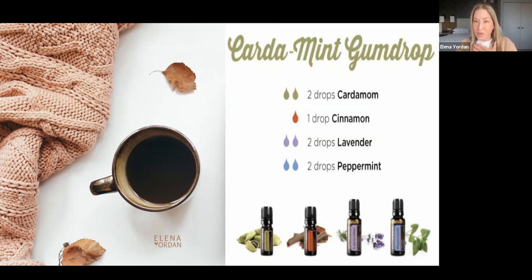Could be using it for your respiratory system with your cardamom and your peppermint. Also kind of the opening up of your airways with your cinnamon and the soothing of the lavender. So when I show you these diffuser blends, consider putting them in a roller bottle if it's something that you want to pursue on the go. Many of these blends are super easy to do. If they're not quite strong enough, so if you can see the total here is 7 drops, if that's not quite strong enough for a 10 milliliter bottle, you can double the drops. So you'd go to 4, 2, 4, and 4, and that might make it just the right mixture for you.